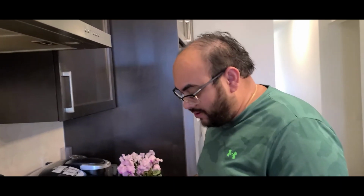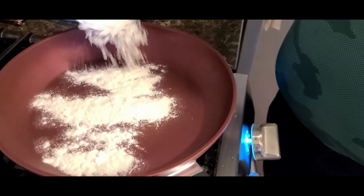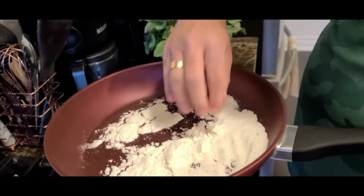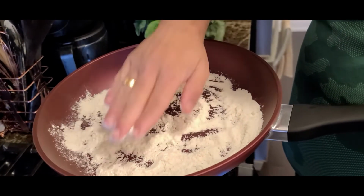I heated up the pan, and I'm just going to add a cup of flour. And while I'm adding this, I just wanted to quickly mention something. What I wanted to mention was that I'm not paid by this particular company to do any reviews. People have been asking me. I do not endorse one brand over the other. I'm just giving you general guidelines.